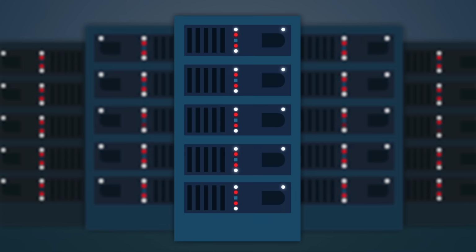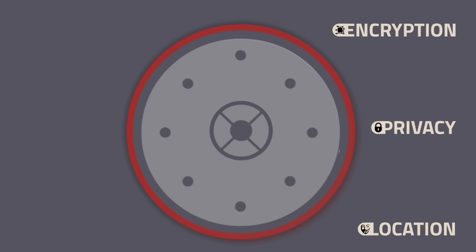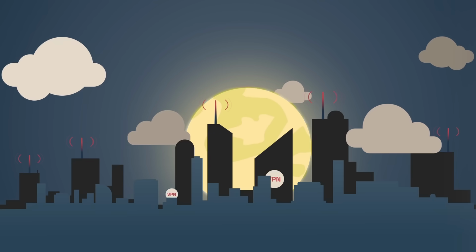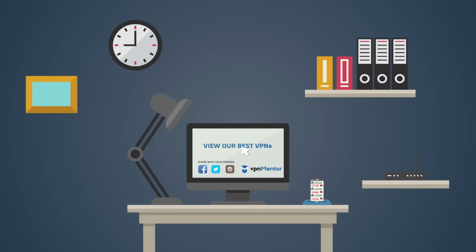VPNs are really handy when it comes to keeping your privacy safe on the web. By changing your location, encrypting your data, and ensuring your privacy, it's no wonder so many people use them these days. Now that you know what a VPN is, it's time to go get one.